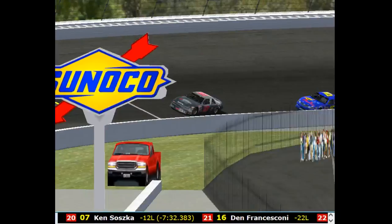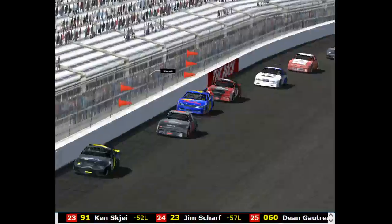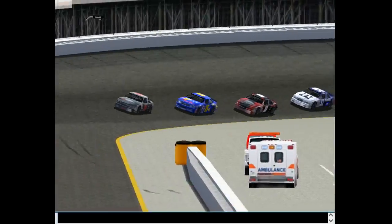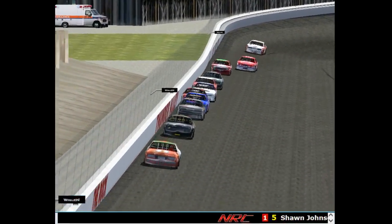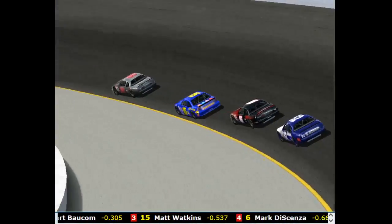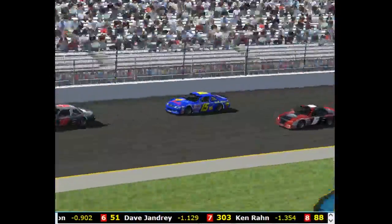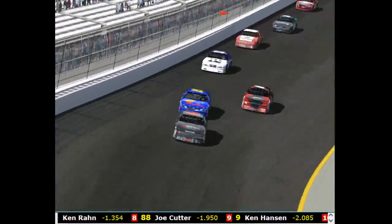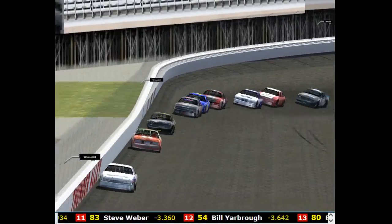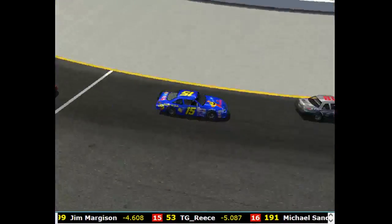But Sean continues to lead, and the 18 Robert Bokum continues to be holding station in second. But a new third place person, Matt Watkins, gobbling up another position. Pac-Man is now in third. And we'll see how he deals with Robert Bokum here. Matt's car looks to be very good now, coming into its own. He got around the guy who was absolutely the fastest part of the field, and as I say that, Mark hits the afterburners and takes a look on the inside of the 15 car, but to no avail, as Matt continues to keep that position and continue to be right on the back bumper of Robert Bokum as well.